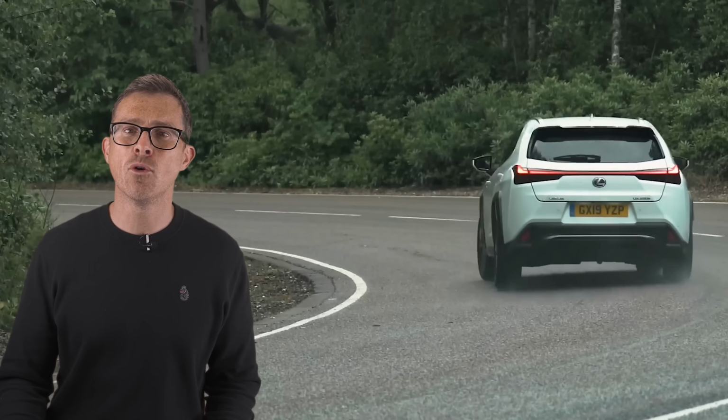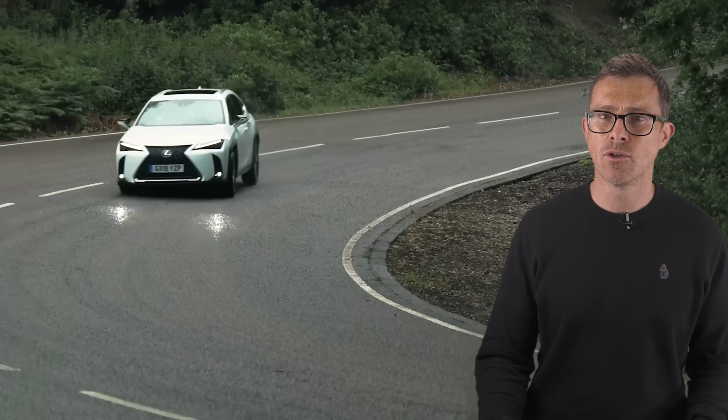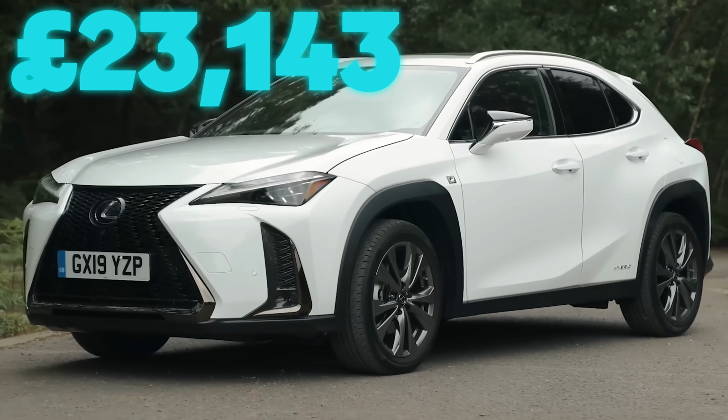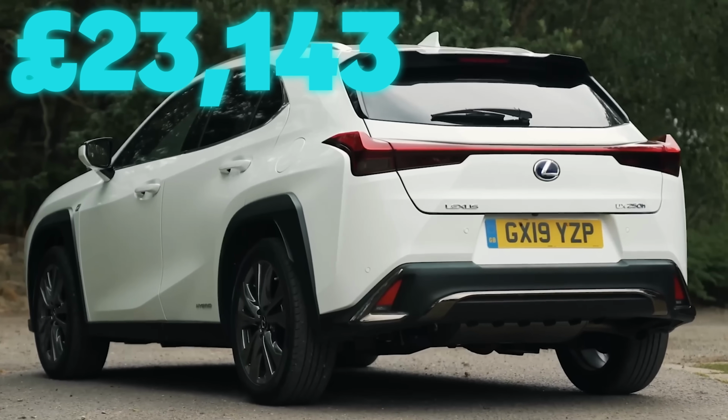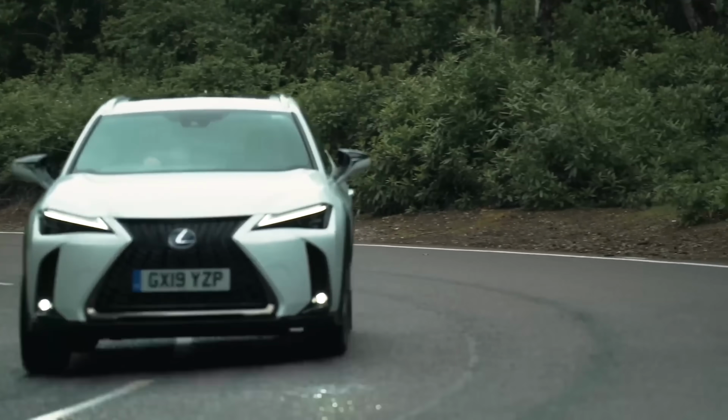That drop looks even more serious when you compare it with the standard hybrid Lexus UX. A 1-year-old used hybrid UX with 10,000 miles on the clock today is worth just over £23,100 if you trade it in. That's only 13.6% less than a comparable car was worth this time last year.